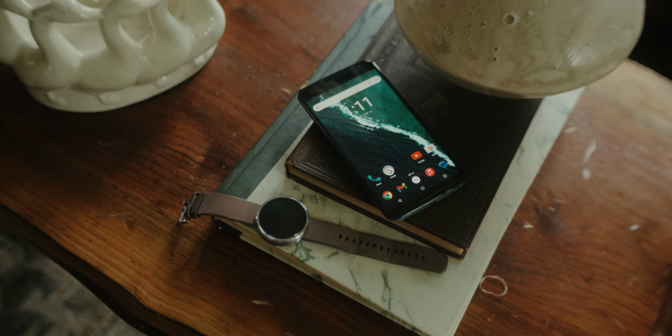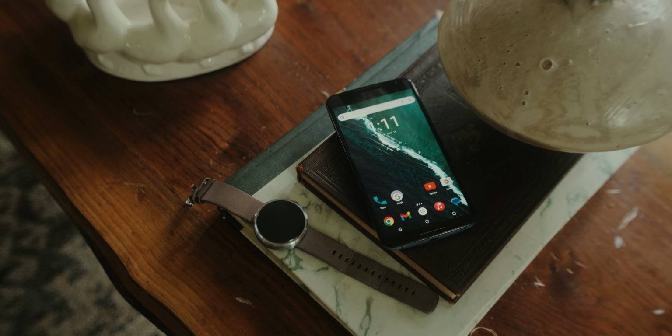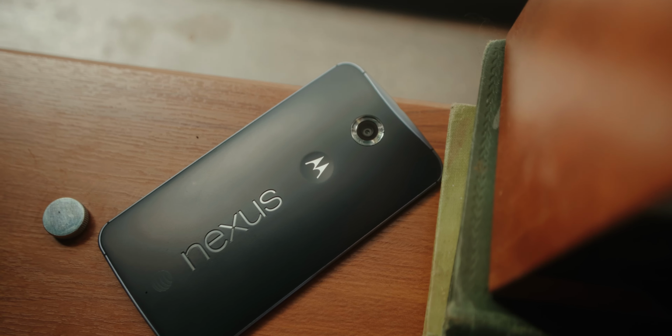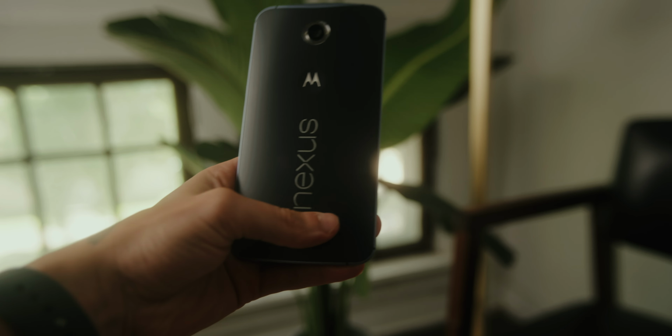Now, to wrap it all up, should you buy a Nexus 6 in 2024 as a daily driver? No, not at all. It doesn't really work. With Android 7 being so slow, apps aren't optimized for it, and it would just be a terrible experience. I don't think anyone would use it as a daily driver.